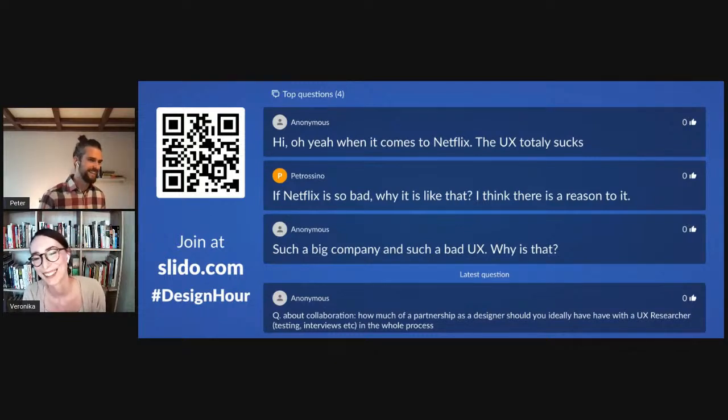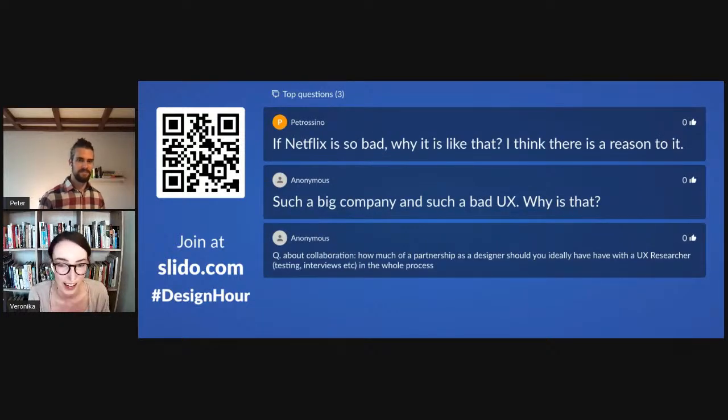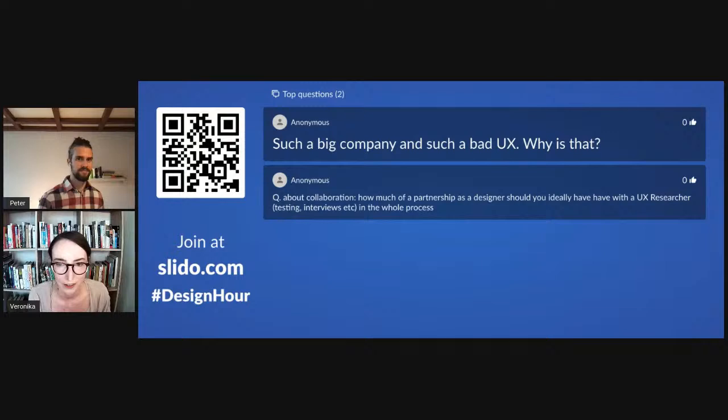Well, I don't think Netflix is bad. That's for the start. I think people have certain needs, and they want their needs to be covered by the tool, so they had the urge to redesign it. But fundamentally, I don't think that these tools are bad or have bad UX. The other question is similar: such a big company and such bad UX, why is that?